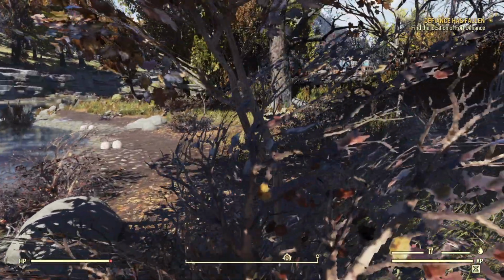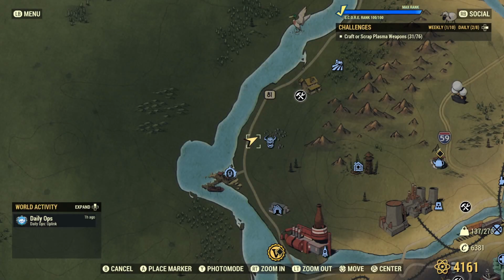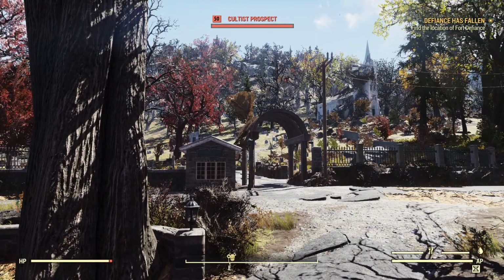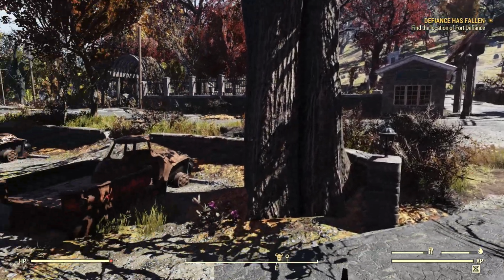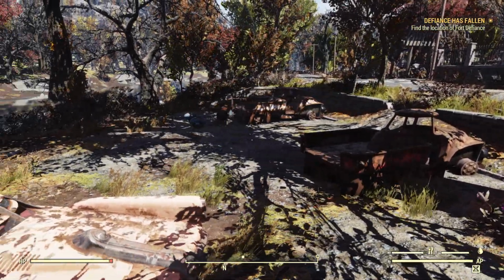Alrighty, now we're going to head on to the next location. Spot number 3, just a little way up from that last one, is next to the Kanawha County Cemetery, right across the street there. This place is essentially like the parking lot for it. So this is what we're talking about with that post-apocalyptic thing.